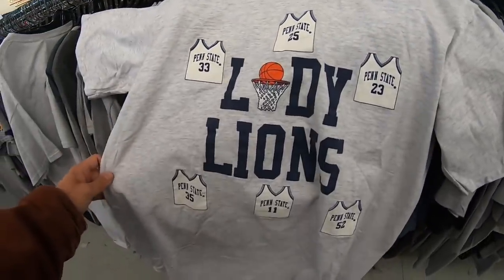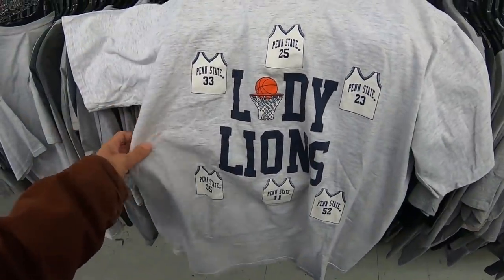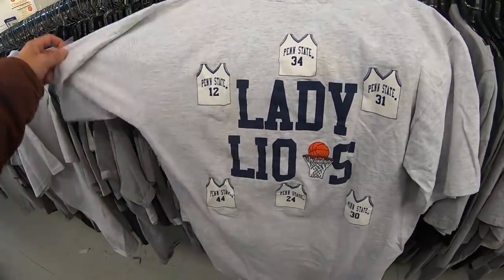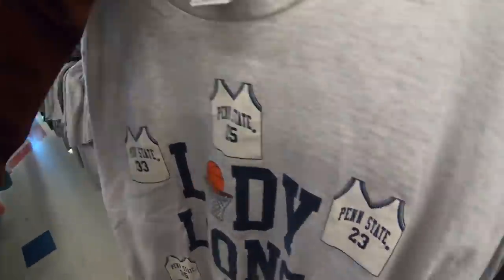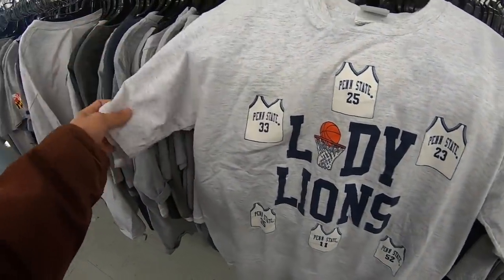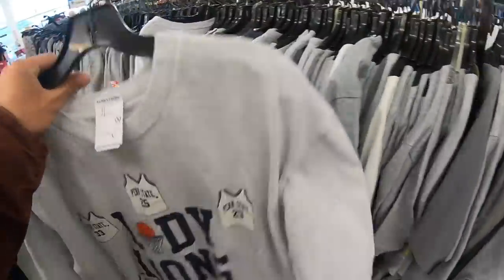All right, don't know how well this would sell, but this is on a really cool tag. It's called Carolina Connection. I've never heard of that. Lady Lions basketball. I don't really follow college women's basketball. I think they're pretty decent. I mean, it's not UConn. I don't know if this would be, no idea. But Carolina Connection, it's probably an old brand because the quality of the shirt is immaculate. Kind of a cool shirt. Then I grabbed that. So I got the Sky Dome and I got this.